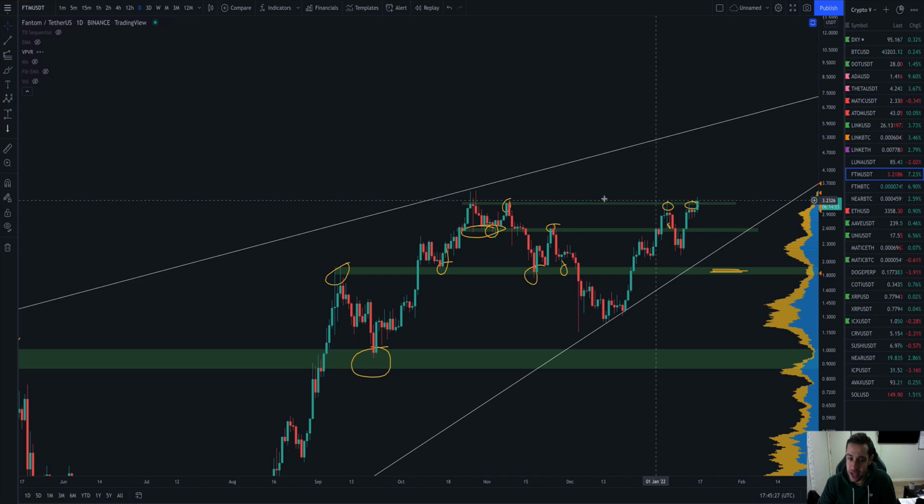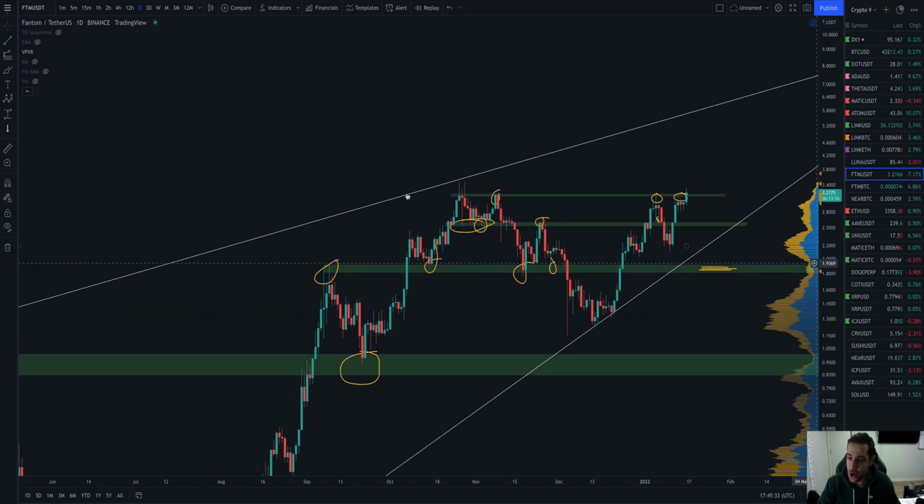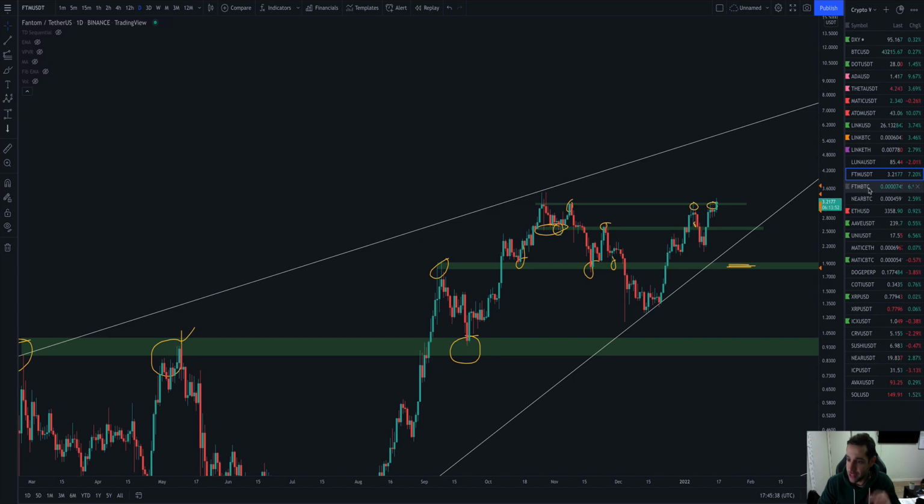So those are the key levels that we want to be looking out for. Anything other than that is probably likely just going to be noise. So let's clean up the chart a little bit and start to have a look at the FTM BTC.